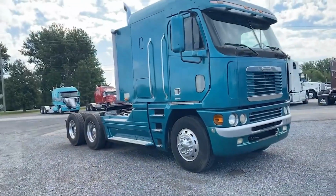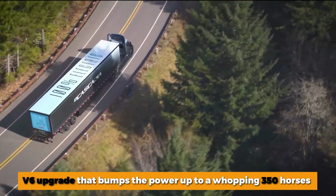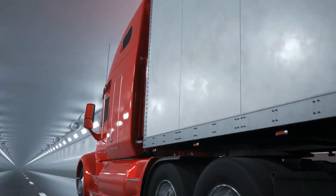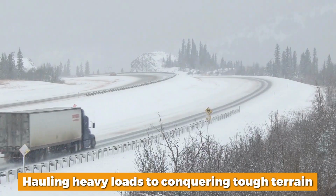But Freightliner didn't stop there. They're offering an optional V6 upgrade that bumps the power up to a whopping 350 horses. That's enough grunt to tackle any job you throw at it, from hauling heavy loads to conquering tough terrain.